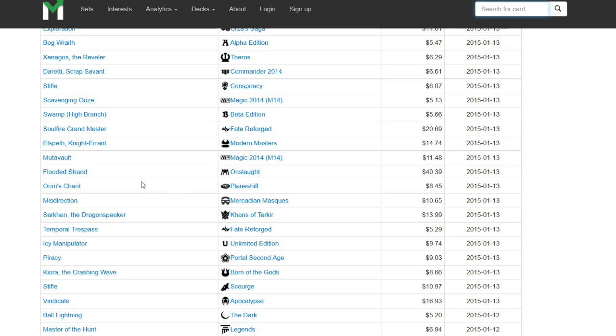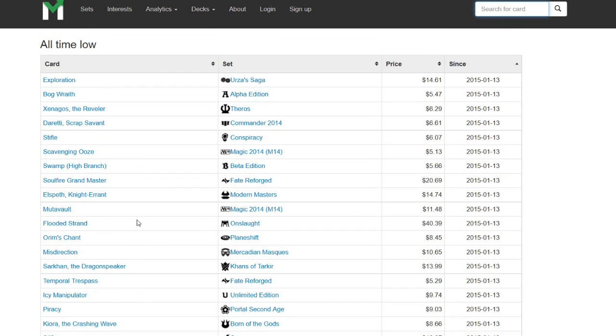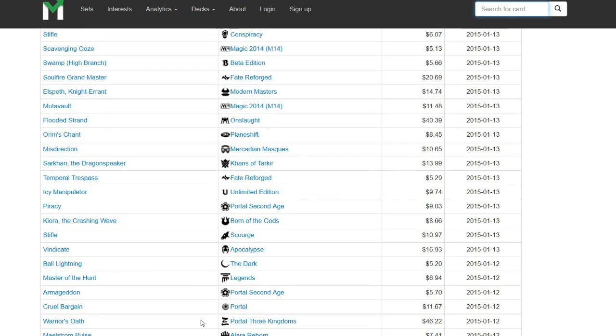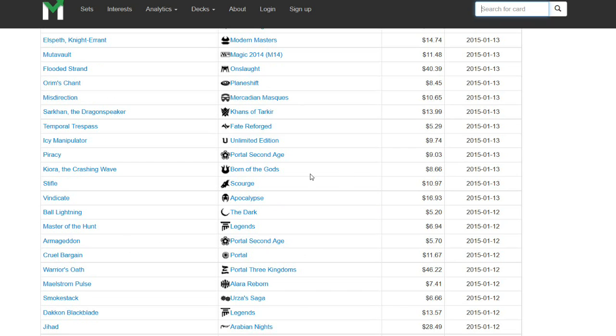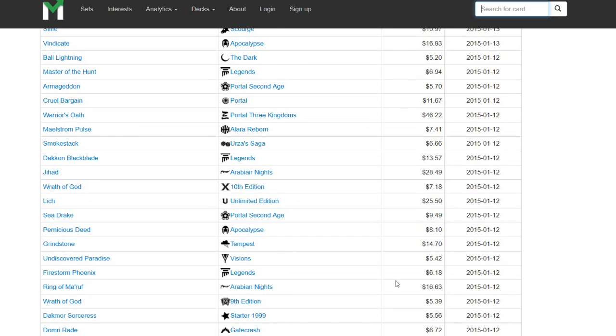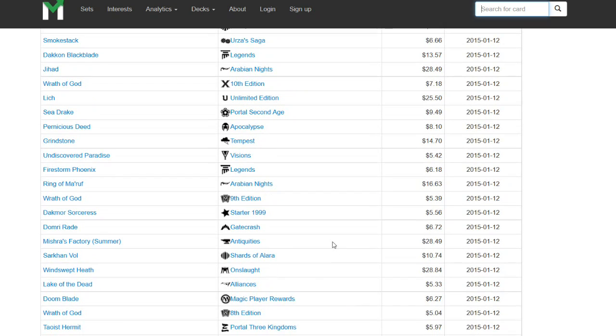So I love the all-time low. It also makes sense that a lot of these are coming off of rotation. Khans of Tarkir prices will continue to go down as it's drafted. And the rotated cards from M14 and the Ravnica blocks, of course, are going to continue to slide down for a few more months before they start to recover, if they do recover. So it's a good time to know that this is the lowest it's been. Is it time for me to pick these up?